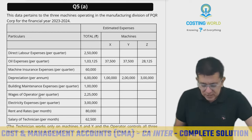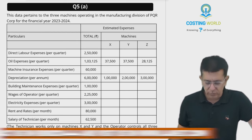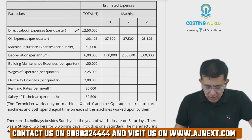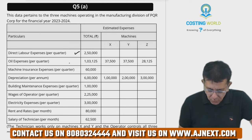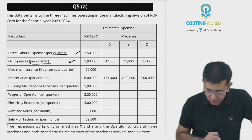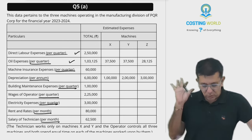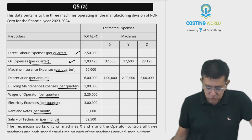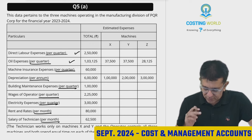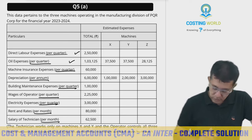Let's start it off. This data pertains to three machines operating in the manufacturing division of PQR Corporation for the financial year 23-24. Estimated expenses: direct labor expenses per quarter 2,50,000. Then oil expenses 103,125. I have underlined all these things first only. So direct labor expenses are 2,50,000. Oil expenses 103,125. They have given you the breakup also: 37,500 into 2 plus 28,125. So that matches up with this.